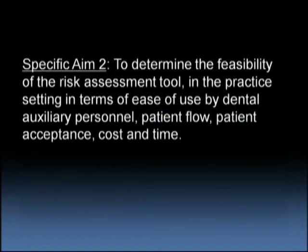I won't go into the specific objectives. The second aim was to determine the feasibility of a risk assessment tool in the practice setting in terms of ease of use, so we wanted to know if it's going to work in the flow. That's critically important, and I could go on about that, but I learned when we were first proposing our practice-based research network, we looked at other existing networks in the medical field, and one of the ones we looked at was the PROS, Pediatric Research and Office Settings, in the medical and pediatrician world, and most of the periodicity tables for immunizations were developed through that network.